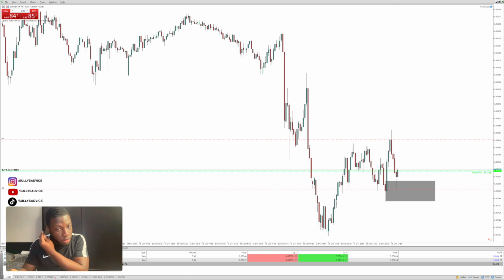Just sent this through to the Discord as well, so the boys and girls are taking the same trade as I am, or at least using it as a confirmation anyway, if they found the same trade setup as well. But right now we're up by 20, and yeah, volume is looking somewhat decent.